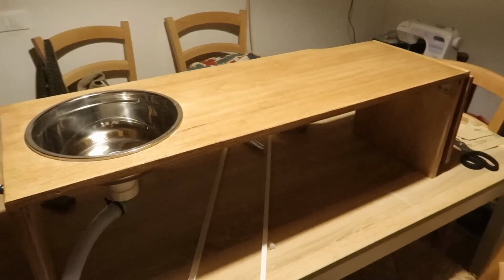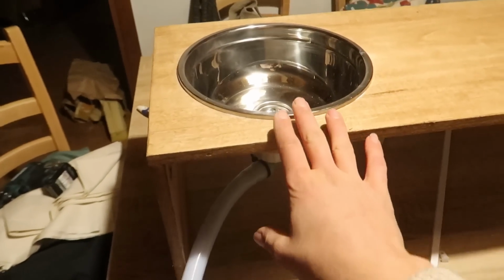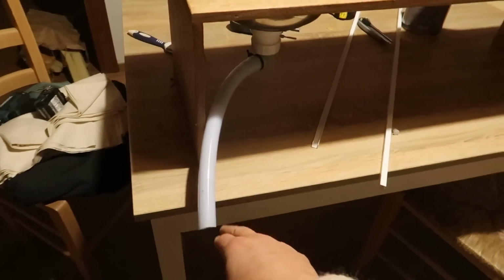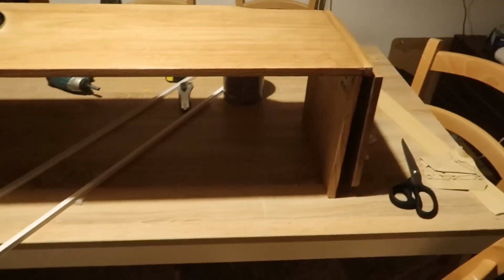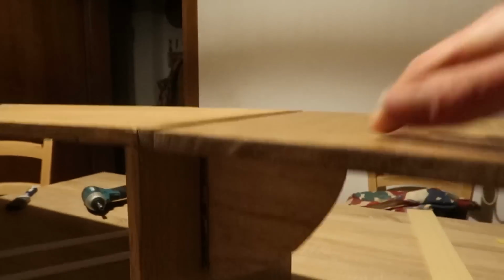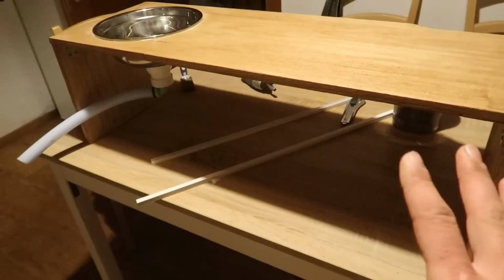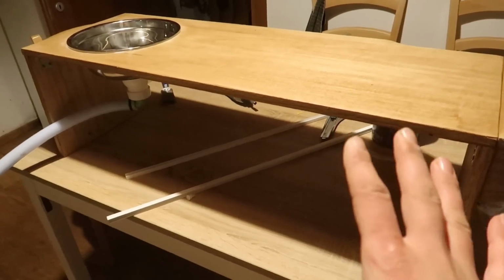The kitchen is nearly finished. I have added the sink, I fixed it, and then I added the tube to go to the waste tank, and I also added a tiny little table over here that's gonna be handy, and I made just a wooden holding thing. And now the last thing that I need to do is to add a curtain.